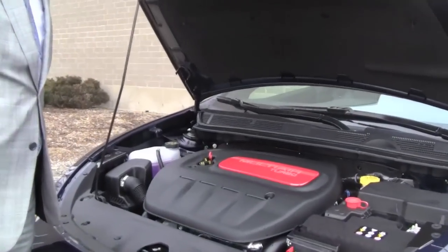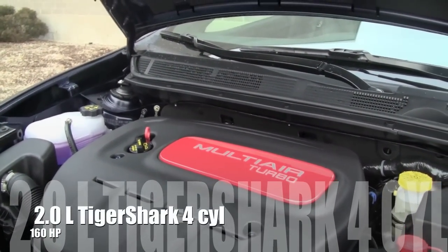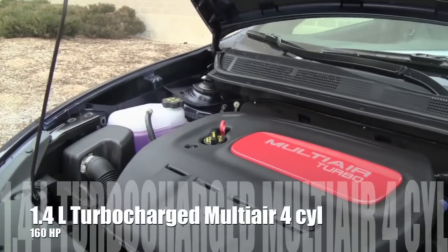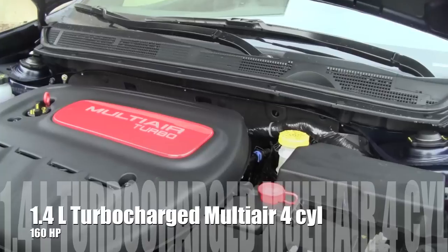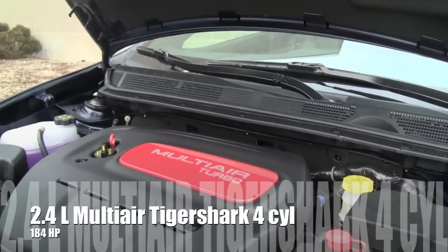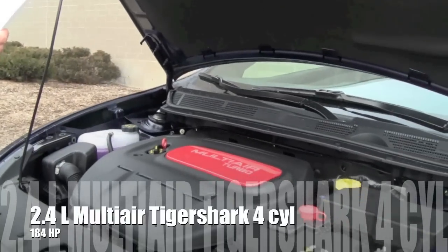There are three engines available with this vehicle. The 2.0-liter Tiger Shark four-cylinder engine with 160 horsepower. The 1.4-liter intercooled turbocharged four-cylinder engine with 160 horsepower and MultiAir. And lastly, the 2.4-liter 184 horsepower Tiger Shark four-cylinder with MultiAir technology.